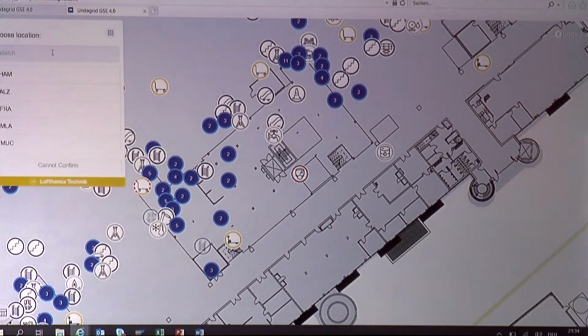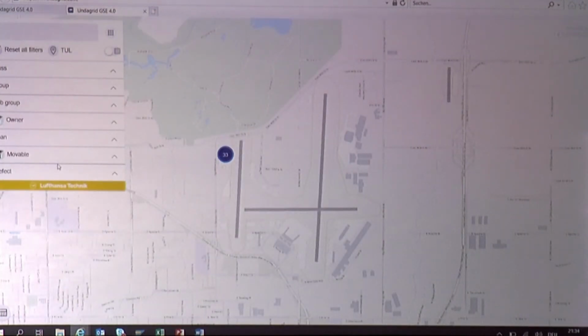So we implemented the tool in several sites. For example, we can switch to Tulsa. We have a small site in Oklahoma as well, for business jets, I think. And here you see now the Tulsa location, all live. They are using not 1000 GSE, but 33, as you see. And here again, we can zoom in. We see the facility and the equipment and the status of the equipment, as mentioned.